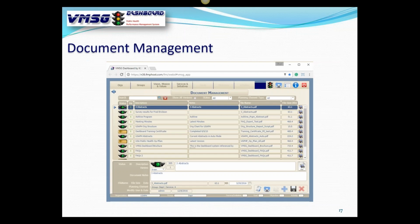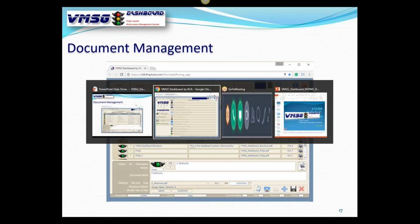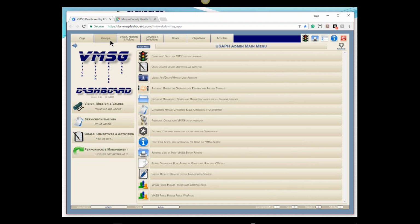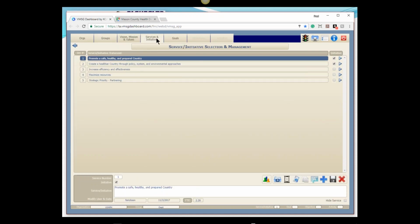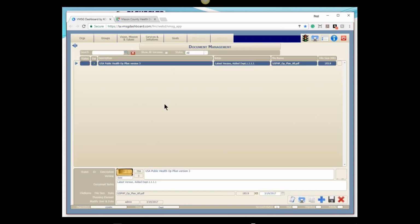Document management is built right into the system. So let's go to there. Go back to my department level services. Excuse me. This little blue folder you see on every screen is the document management. The 3 indicates there's 3 documents already attached here. The rollover shows me the names of those documents. If I click on it, it's going to take me to the document management screen.